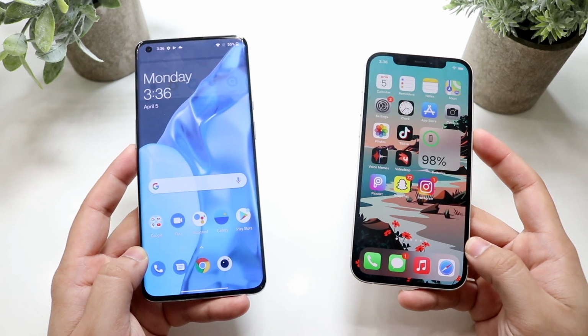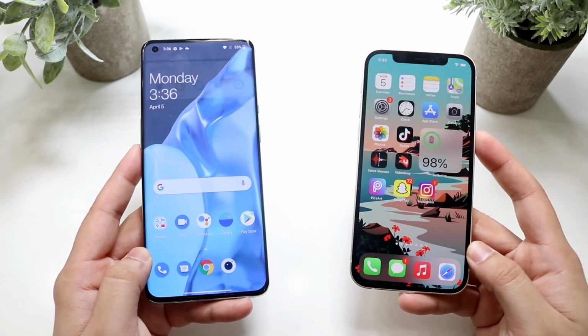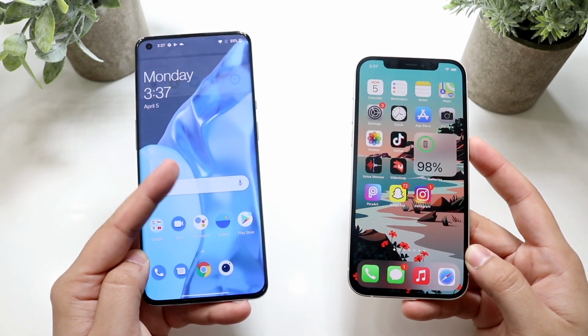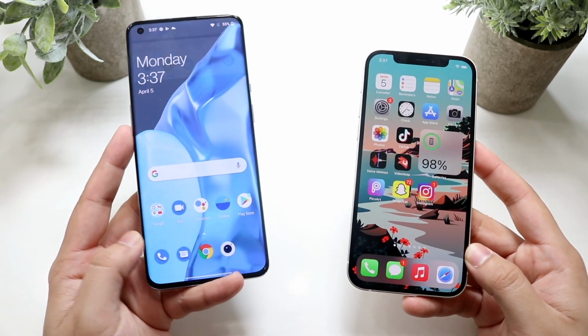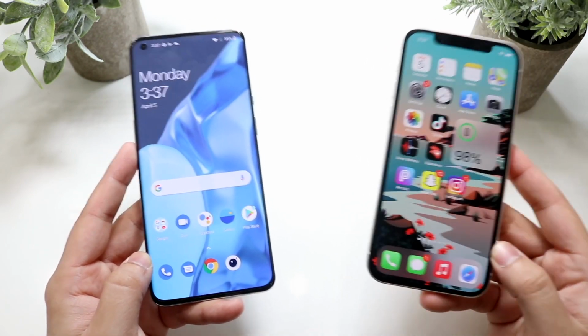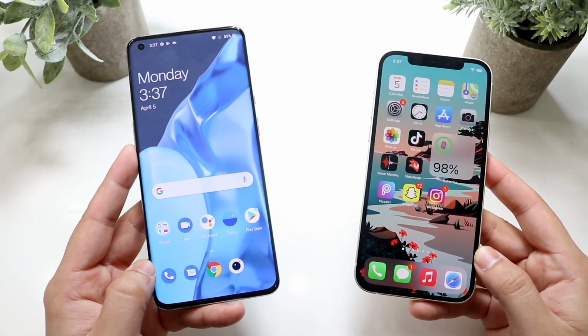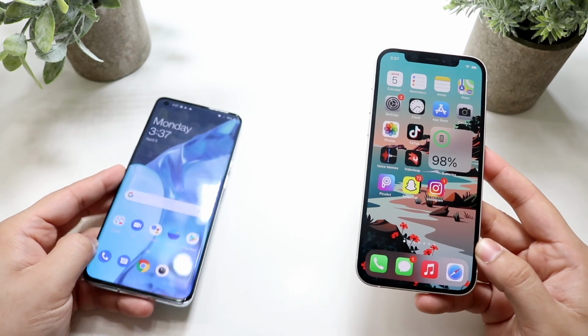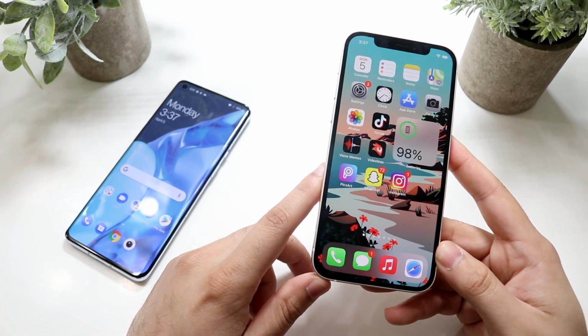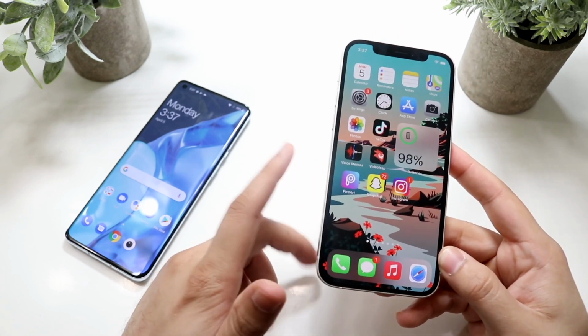But I think one of the bigger assets for the iPhone 12, and why I would probably rather recommend an iPhone 12 over a OnePlus 9 Pro to most people, is the software. You are definitely going to be getting a longer lasting phone from something like an iPhone 12 on stock software than the OnePlus 9 Pro. Now, the iPhone 12, if you get it today or even if you get it until next year, is going to last you for many, many years. We're talking like 5 to 6 years easy.